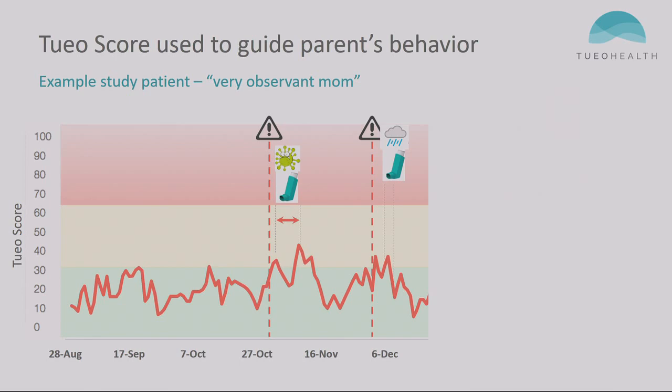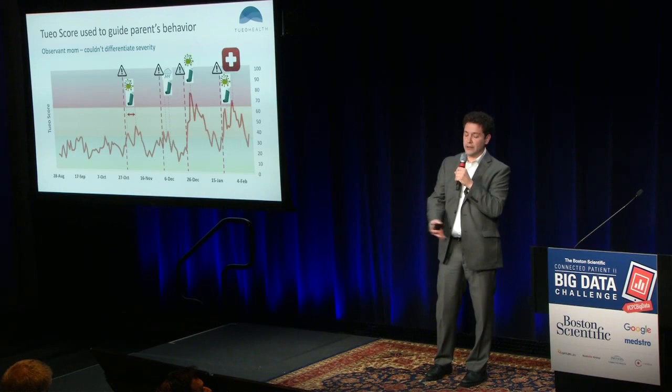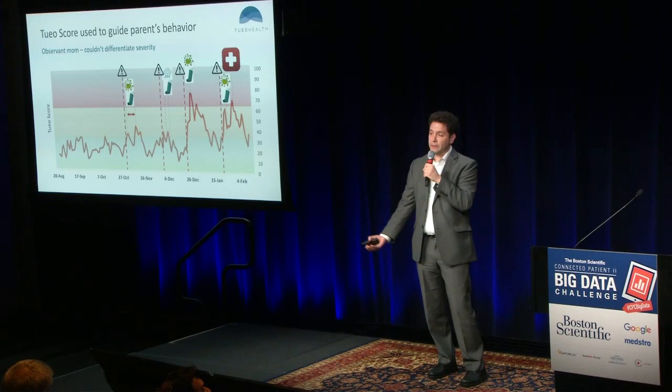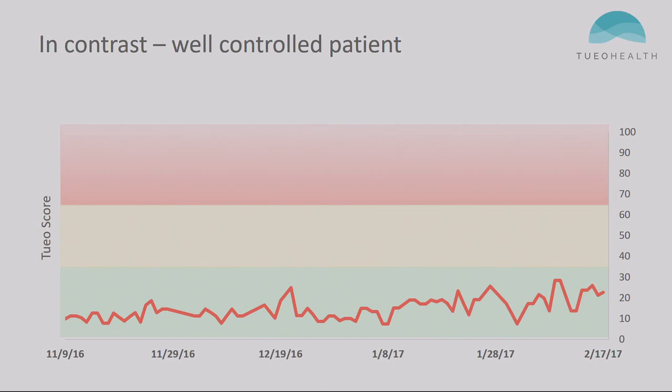So with this particular patient, on the third time that this patient had symptoms, the mother was unable to ascertain that this was really a fundamentally different event than had occurred previously, and ultimately it resulted in an ER visit in late January. And when we followed up with the mom afterwards, she commented in retrospect that had she understood that this was fundamentally different, she would have used the rescue inhaler that her daughter often uses on a more lengthy basis to return to control. And contrast all of this to a patient who's well controlled in our study.